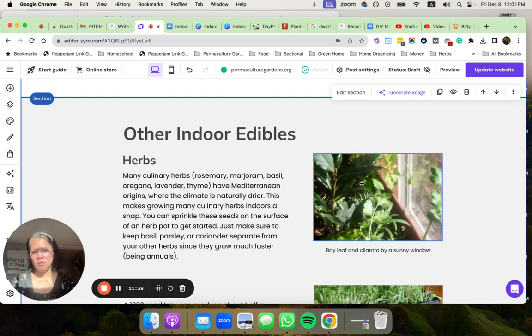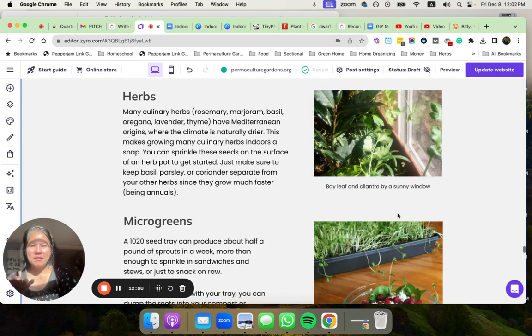especially beginner gardeners. This is hit or miss. Sometimes herbs work as an introduction to gardening, and sometimes they fail. They were my introduction to gardening, and my basil died, and that just deflated my confidence from the get-go. But here I am growing bay leaf and cilantro by a sunny window.